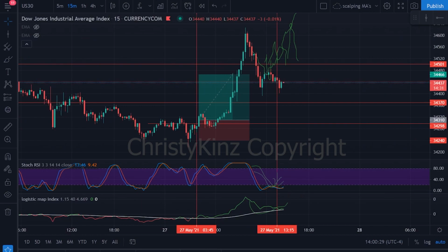Okay, so I'm just checking in with you guys. You can see the time on my screen. It's 2 o'clock now in the afternoon, and I'm still in these trades. It's just been not doing much. Same thing as what you had seen earlier.